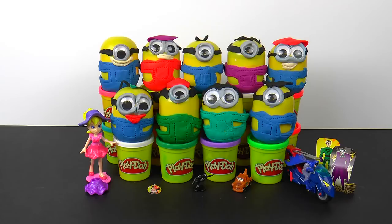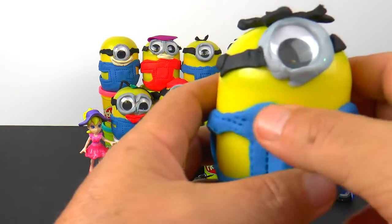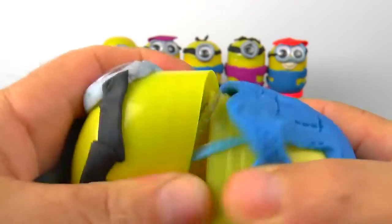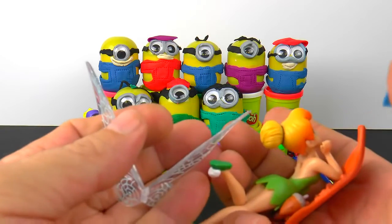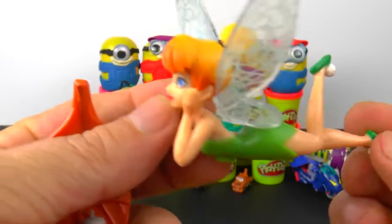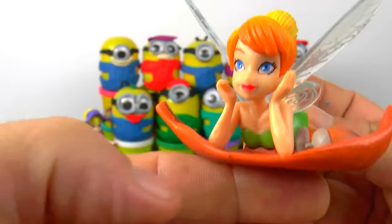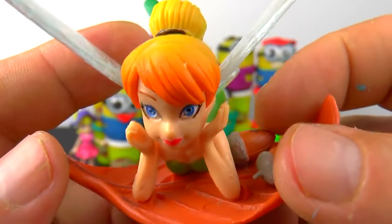And here it is, the Minions. Here we have 9 pieces. And let's start to open them. The first one. Peek-a-boo! Oh, looks amazing. Let's see what is inside. Every Minion hides some surprise for us. Oh, she's Tinkerbell. Beautiful. She's beautiful. Wings. One of the Disney fairies. Oh, and she's on the leaves and dreaming. Beautiful Tinkerbell.